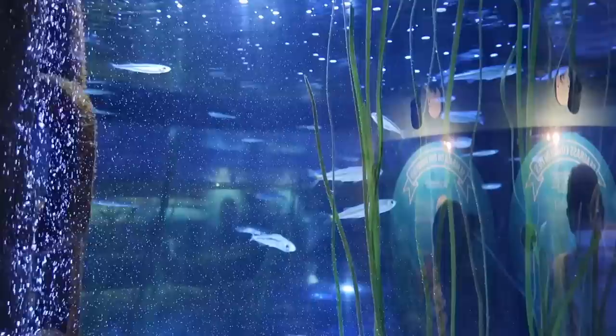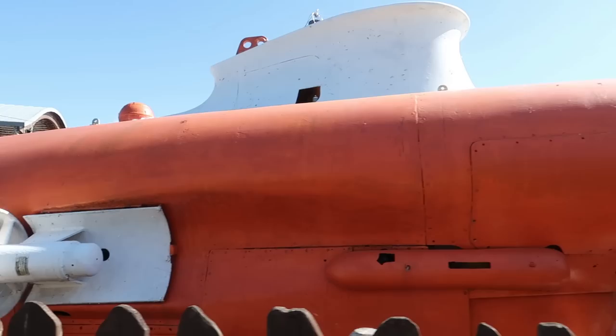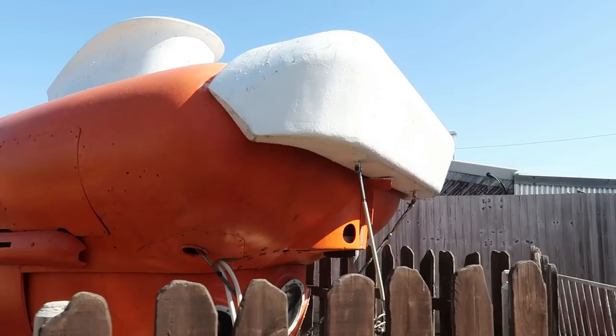Oh, this cool submarine over here as well. I don't remember seeing that last time. Saying that, it has been a long time since I was last here in Weymouth. Yeah, it's a lovely place. It's great down here in Dorset.